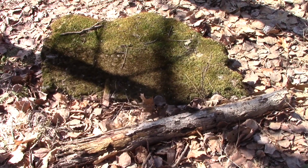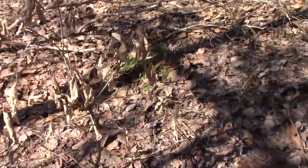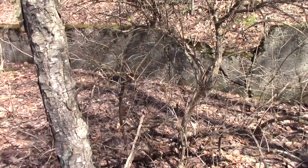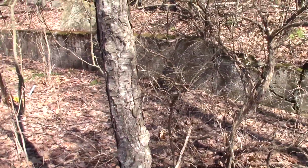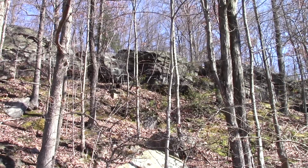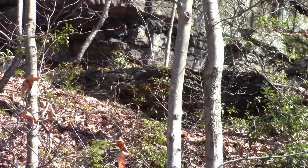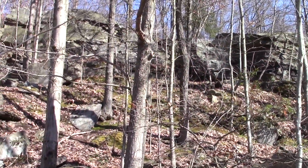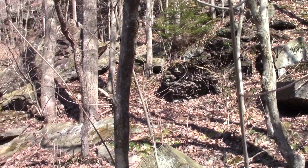Looks like another piece of concrete that's covered with moss. Could it have been part of the foundation from that church? Or part of a mining operation building here? Big rocks up top. Looks like a coal seam in that one rock there. But that's where they found the coal, along these rock walls, and they dug in the four adits.